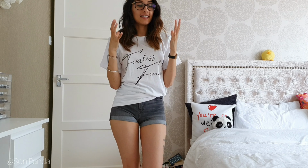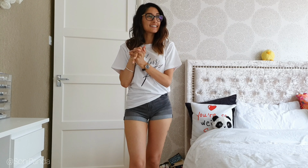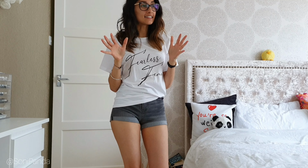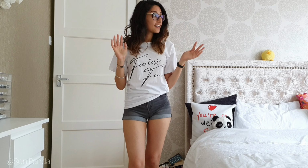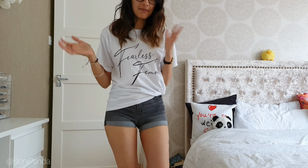So I'm actually doing a casual set this time round, purely because there weren't many dresses that actually caught my eye. And considering the weather's quite nice and everyone's sort of in parks and on beaches, which is all I'm seeing, I thought it'd be really cool to do just some casual pieces for a change. And plus, I miss it.